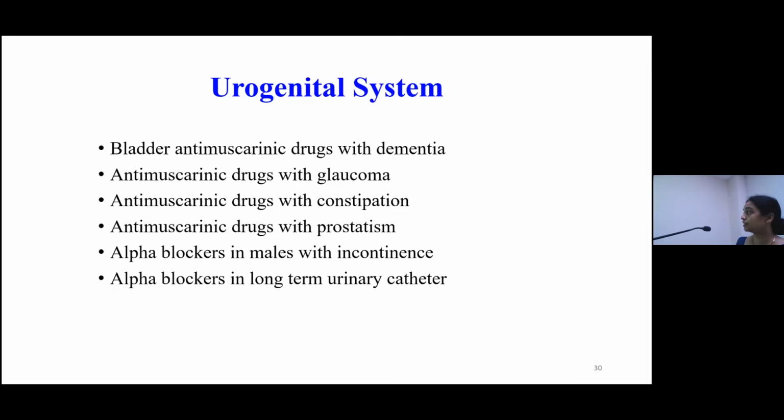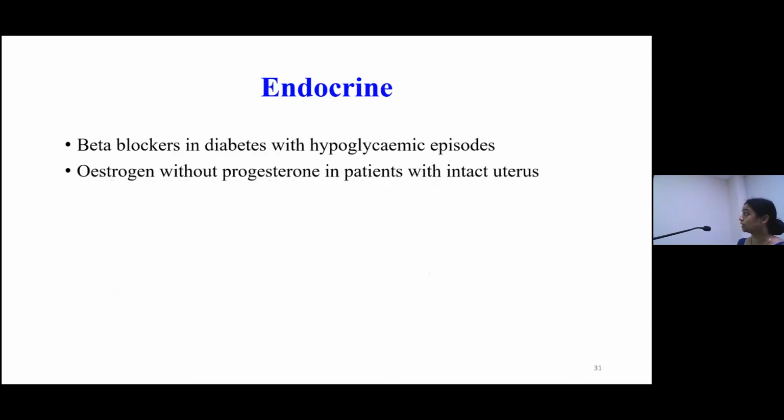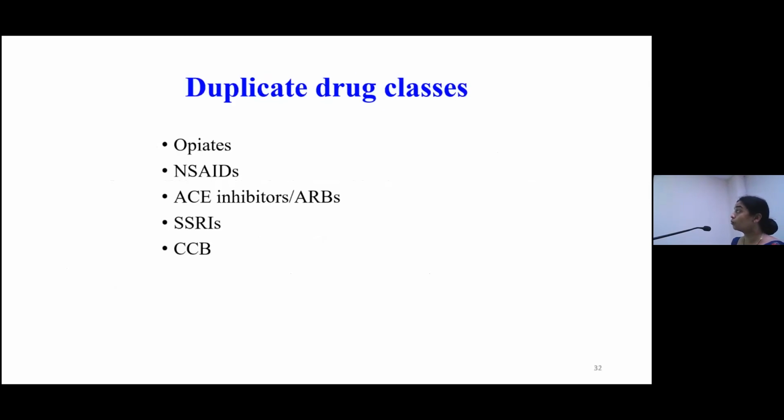In the urogenital system, we prescribe antimuscarinic drugs all the time for incontinence. So we have to be very careful. And in the endocrine system, beta blockers in diabetes with hypoglycemic episodes: they will lose hypoglycemic awareness if we are giving beta blockers. Then duplication of drug classes: opiates, NSAIDs, ACE inhibitors and ARBs combined in a single prescription, combinations of SSRIs, and calcium channel blockers in our patient also.